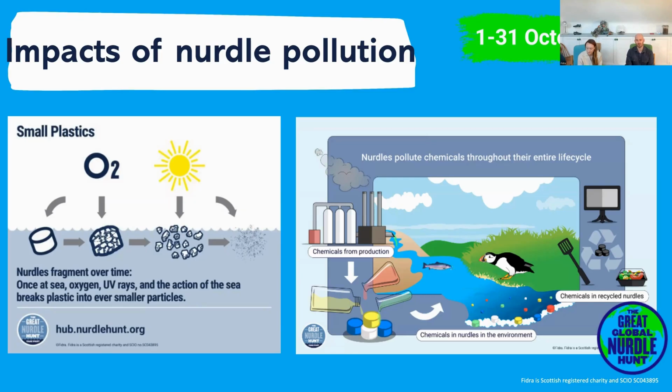Harmful bacteria and pathogens such as E. coli can also accumulate on the surface of the nurdles in the environment, and this leads to a toxic cocktail being created on the surface of the nurdles while also leaching harmful chemicals into the environment.